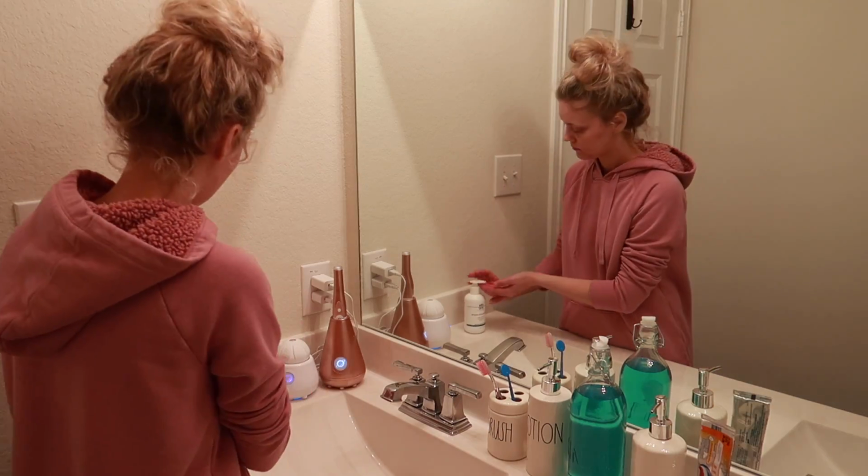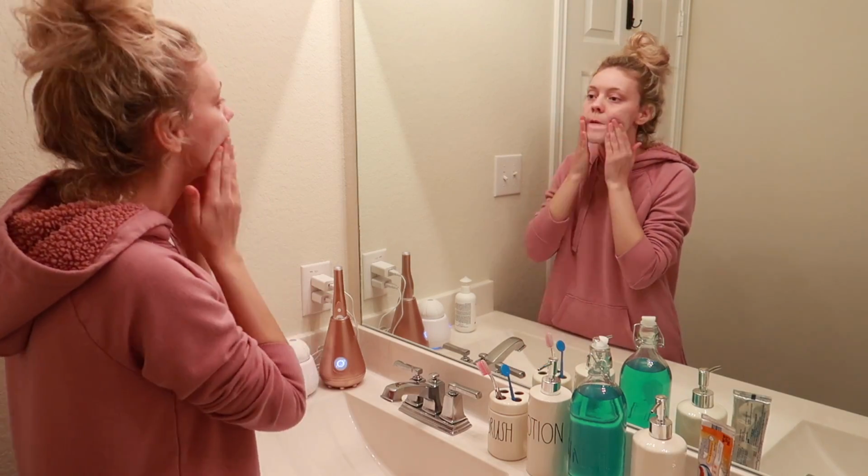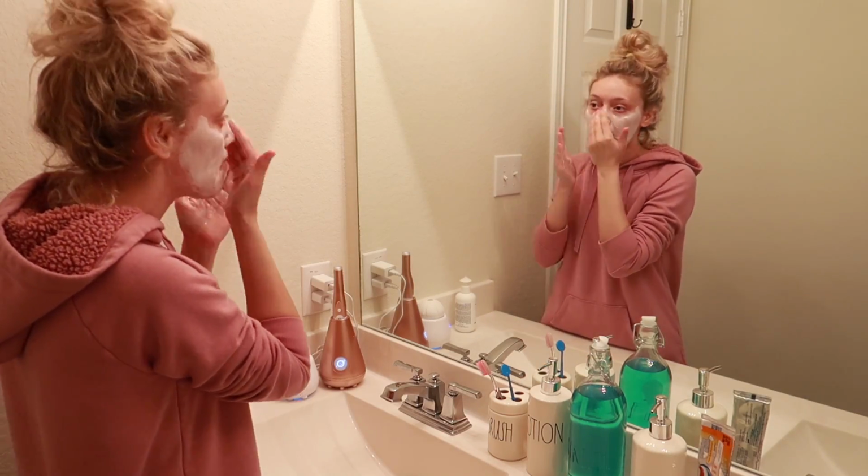Now this brush has an orbital spinning motion combined with the soft bristles. It's going to clean your pores more thoroughly. It's going to get rid of the dirt, the dead skin.